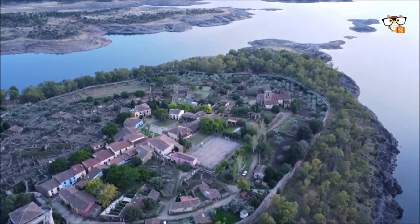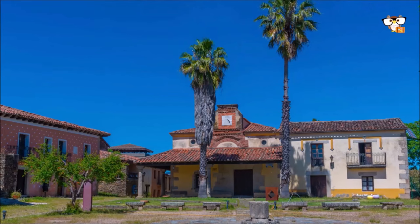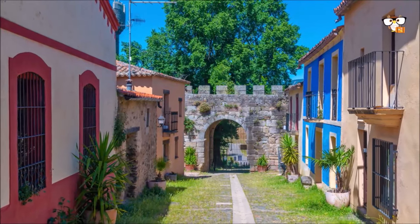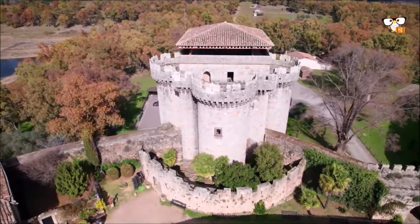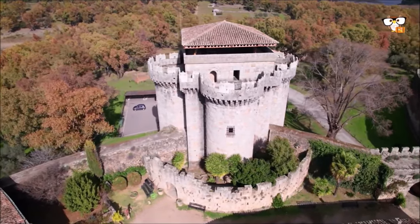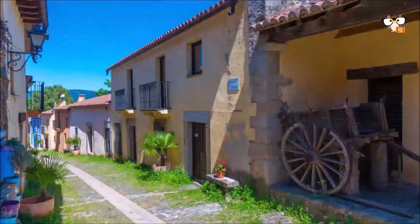In the 1950s, the then dictator Franco decided to economically revitalize the rural areas of Spain by creating numerous reservoirs. The largest of these projects was the Gabriel y Galán Dam, which dammed the River Alagón to create a gigantic reservoir. In 1955, the authorities decreed that Granada was located in the floodplain and therefore had to be evacuated. Between 1959 and 1969, all 1,000 inhabitants were forcibly relocated, many of them to residential areas near the town.